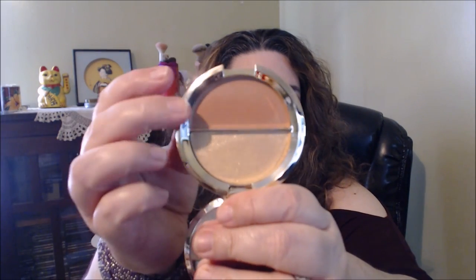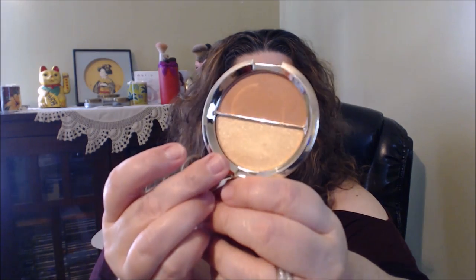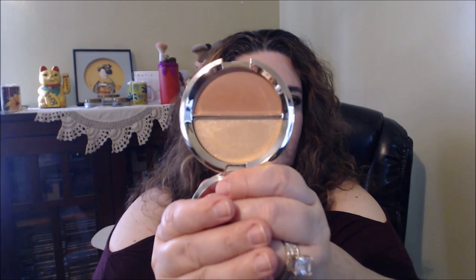This I just recently got, and I think this will work great, is this Prosecco Pop Highlighter on one side, and then the blush on the other side, which is called Dark Amaretto. My thing fell. So there's the blush, and then there's the highlight. So it's a nice neutral blush. It's really pretty right there. Amaretto. Right there, the highlight.